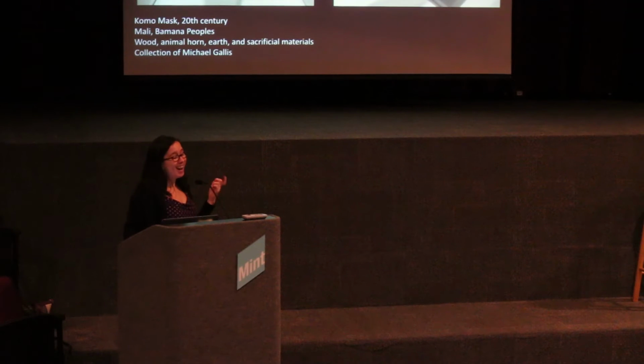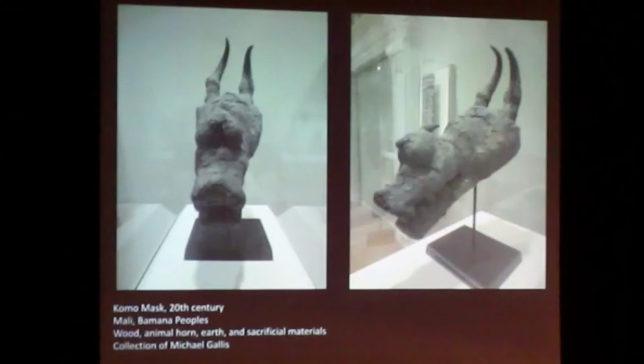Over time, this Como head receives additional sacrifice. More and more sacrifice, usually in the form of blood and beer and more earth. And that's not just any old clump of earth, right? There's a recipe for this, which I don't know, that will be added to the object. And so the object has what we call an aesthetic of accumulation, right? And you can see that now. The sacrifice is built up onto the object. You can't even see the wooden armature anymore, can you? Because there's so much sacrifice on top of the object.